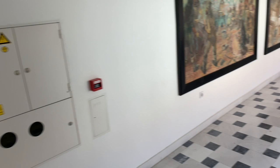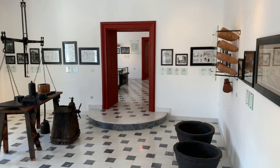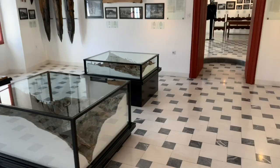Okay, and so they have a lot of paintings done by the women that couldn't work, I guess. Look at that, isn't that amazing? Amazing, amazing, amazing. Wow, it's just a huge castle full of information.